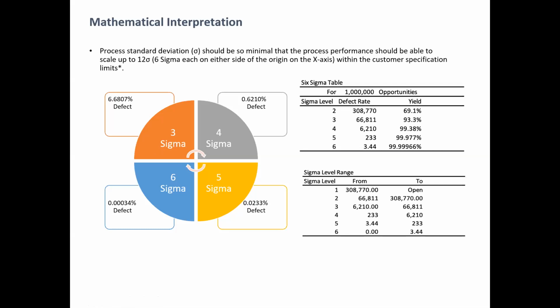Can you see here? 1 sigma is not mentioned, we are starting from 2 sigma. 2 sigma here means if you are producing 1 million elements, let's assume we are a football company producing balls. For each 1 million, if we are applying 2 sigma, it means we are getting 69.1% efficiency. Can you imagine? Which means from this 1 million, you have 308,000 out of control or not accepted.